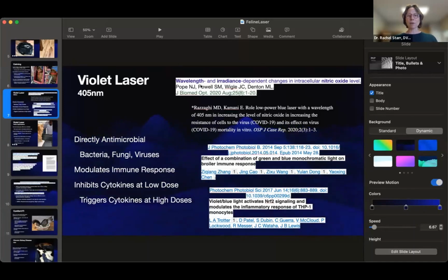It's also directly antimicrobial. I've presented lots of papers on that in the past. I have a couple of them in here. We'll talk about that in a minute. It helps to modulate immune response. This paper to the right, the second one down, talks about the 405 nanometer wavelength of light releasing nitric oxide, and the effect that has of protecting cells against COVID-19. It helps to increase the immune response, especially when paired with green. There are quite a few studies out there where they pair green and blue together, or green and violet. When it says blue, like this paper does, that is actually 405 nanometer wavelength of light. It's sometimes referred to as violet and sometimes referred to as blue in the literature.